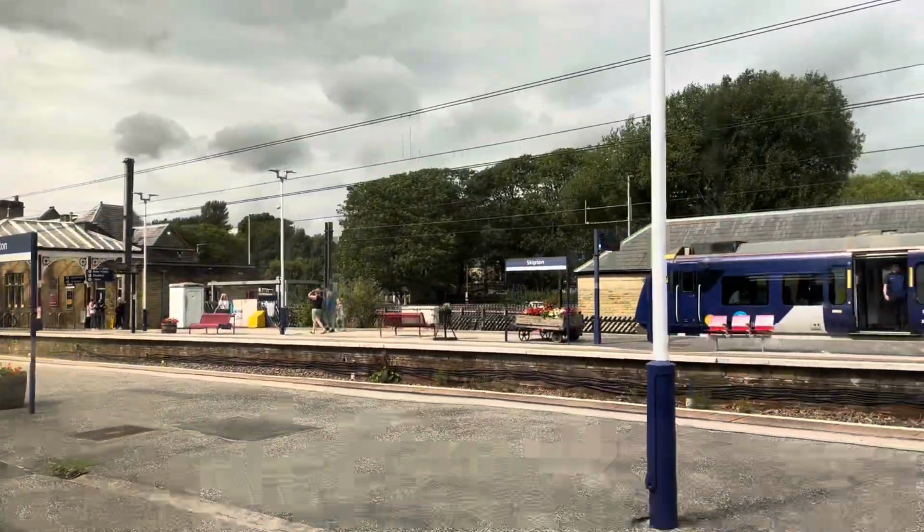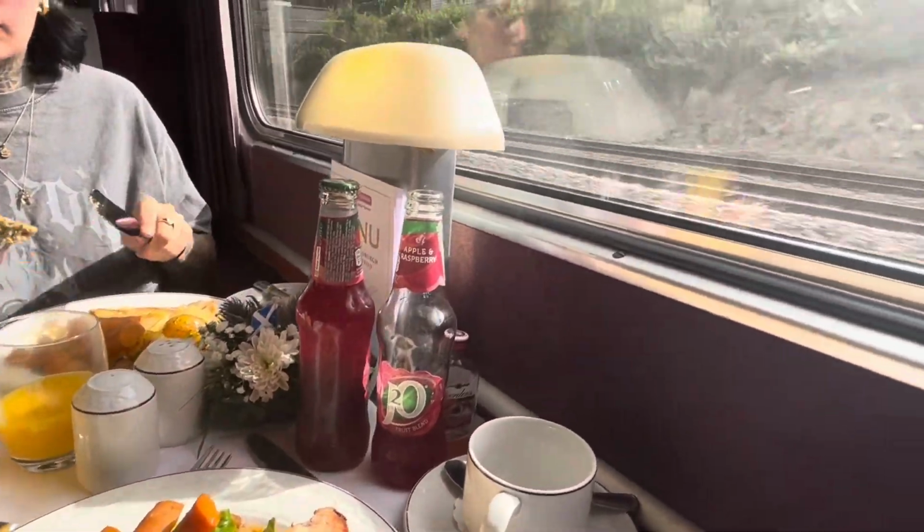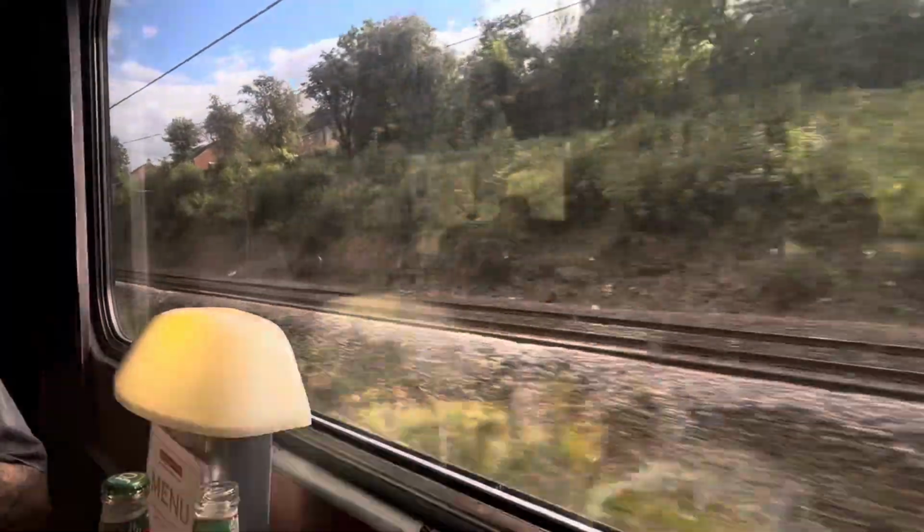After making our way for some time, it was now time for the dinner service to begin being served. So it was now time to sit back and eat, so you guys can enjoy the rest of the journey back to London King's Cross.